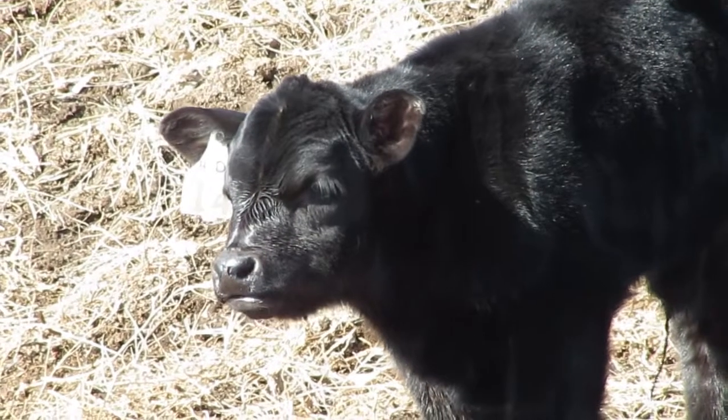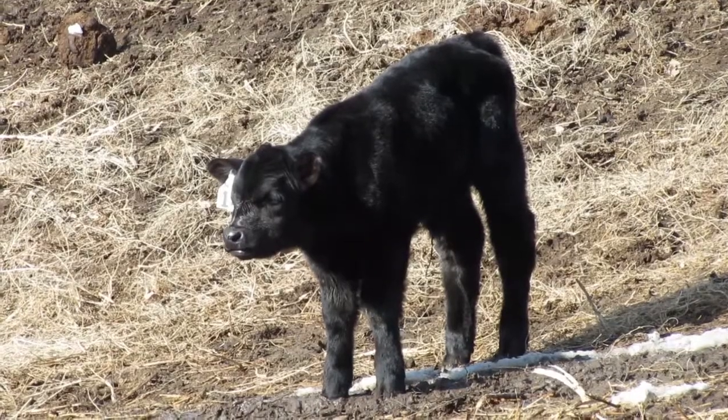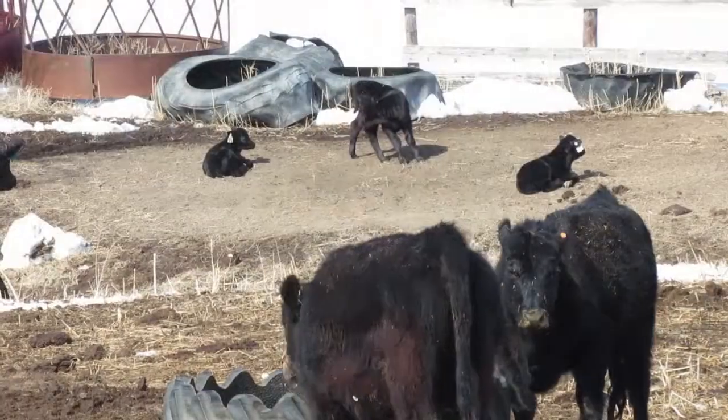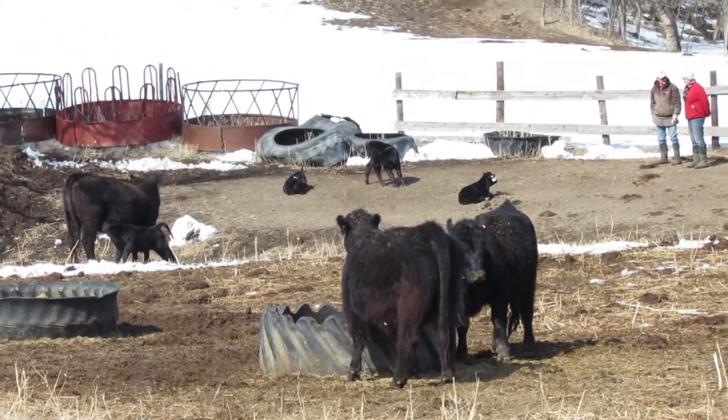As of March 1st, there were 22 cow-calf pairs at John Angus Farms. The first heifer gave birth on February 1st, and the last of the older cows that may have missed a reproduction cycle will deliver calves into April or early May.